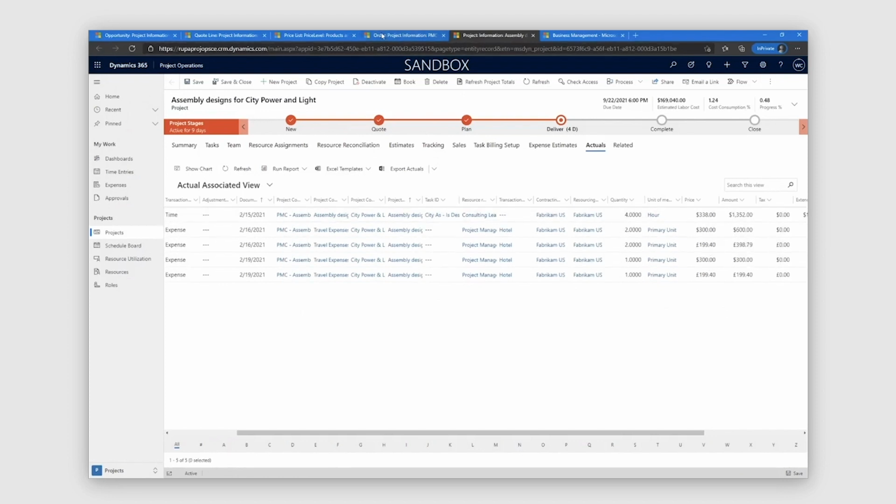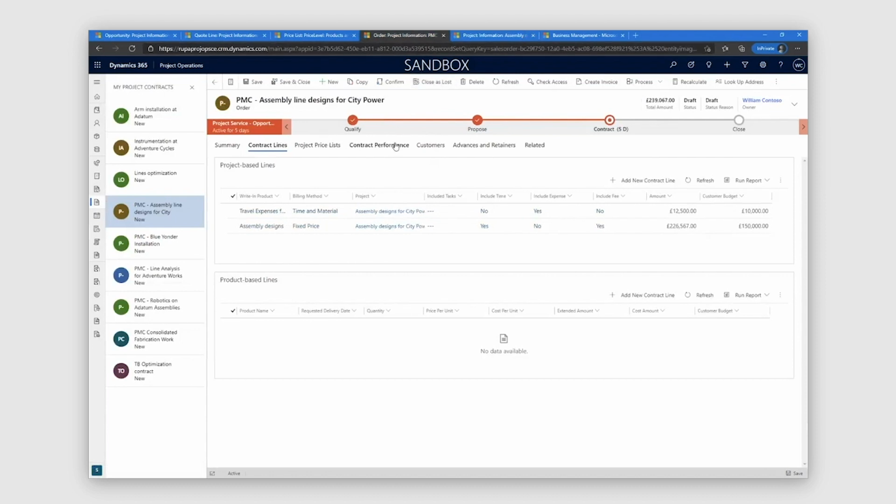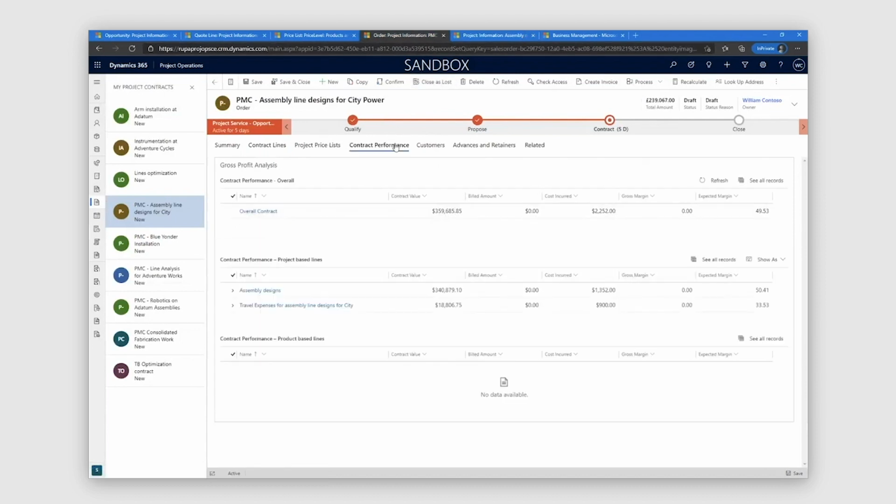Now, how are the margins for projects like these calculated? If I look at the contract performance, you can see that all of the calculations are performed in your currency. So the system is able to take that revenue in British pounds, convert it, and show it to you in a currency and a percentage that you can understand. So that is a little bit about multi-currency orders.